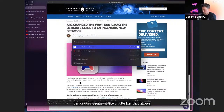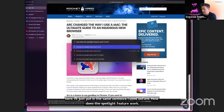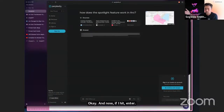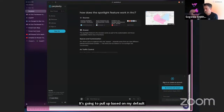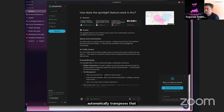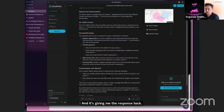So I can start to type a search into here. I'll just put in the same sentence I used before. How does the Spotlight feature work in Arc? Okay. And now if I hit enter, it's going to pull up based on my default as opposed to just pulling up Google. It pulls up Perplexity. It automatically transposes that search, hits enter for me. I didn't have to paste it in and click anything. And it's giving me the response back. So that's a nice feature to just superpower your Perplexity with a browser.